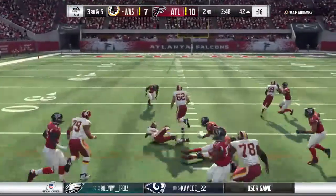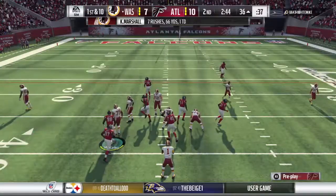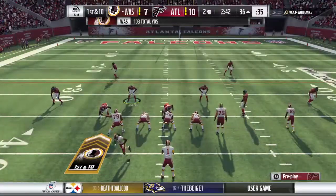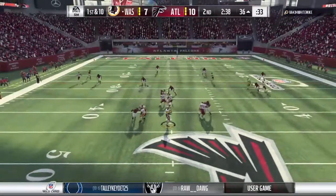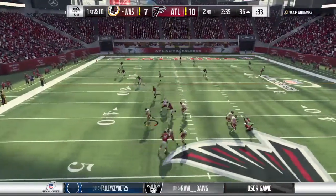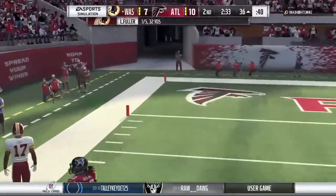They'll run it now out of the gun. And he's able to get the first before he's taken down at the 36. They get 6 on the pickup there as the drive will continue. I definitely like the play call. You don't expect it on 3rd and 5, 3rd and 6, do you? You expect the pass play. Had a little courage there to call the run, and boy, they were successful.